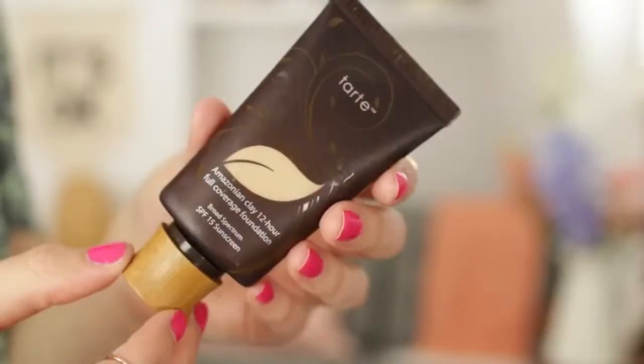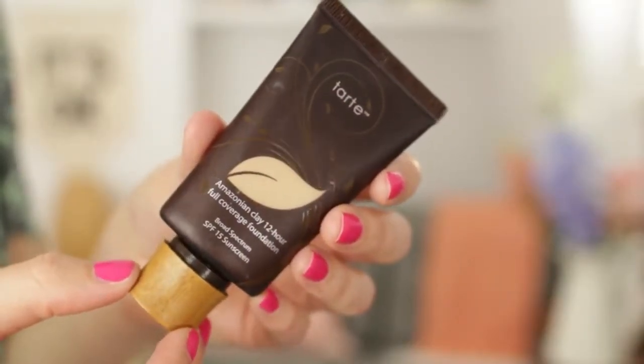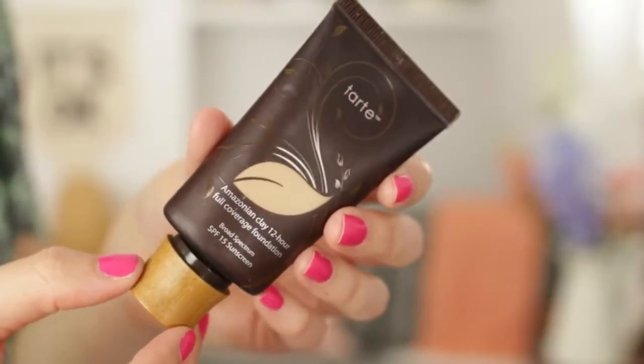For high end, it was a little bit trickier because I have more high-end foundations that I like than drugstore, I would say. But this is the Tarte Amazonian Clay 12-Hour Full Coverage Foundation. I always say this foundation is like half the Bourjois Healthy Mix Serum Foundation and then half is similar to the Jouer Matte Moisture Tint. So if those two had a baby, this would be the baby.